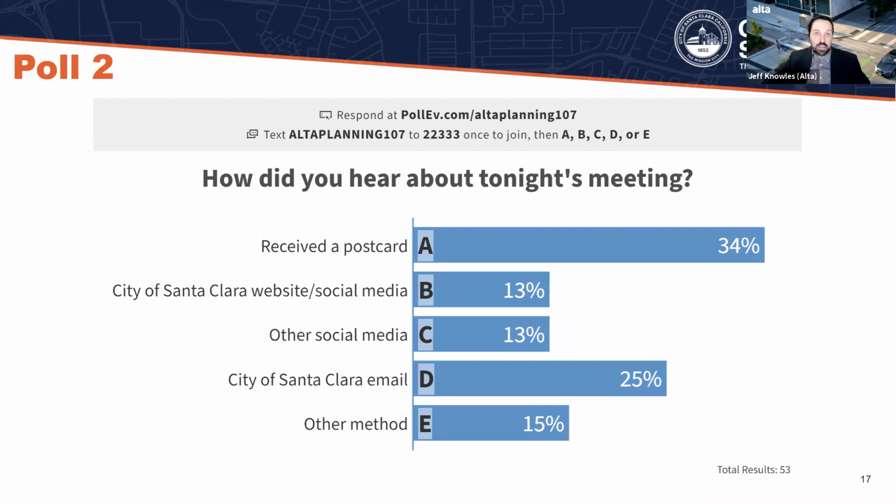So if there's other ways that you think would be helpful in getting the word out, please send us an email and let us know. We're open to ideas about how we can improve the outreach methods. Okay, this is great. Thanks everybody for participating.